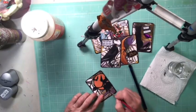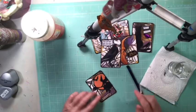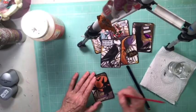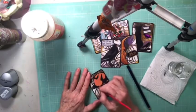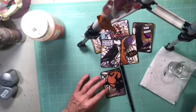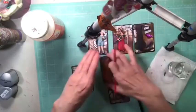Maybe we can just do some, I don't know. So if you guys have any ideas about what you would like to swap, let me know for sure. Just let me know. That's cute. Oop, gotta get the bewitching. I mean, I love these now.